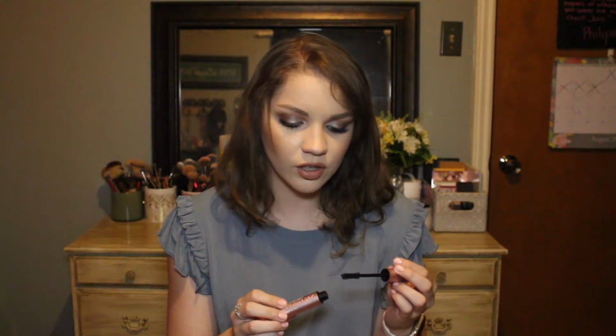Next is the Too Faced Better Than Sex mascara. I had heard so many people rave about this mascara, and I was just like, okay, we're gonna try it out. We're gonna see what the fuss is all about. And I actually ended up not liking this mascara at all. The wand is just so massive, and I just felt like I couldn't ever get precisely in there and get it where I wanted. I felt like it always just went everywhere, and this flaked on me so bad.